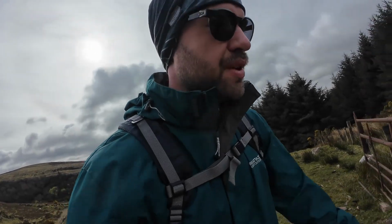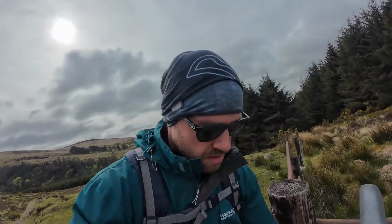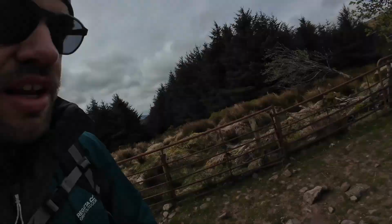Right, so we're at next to gates. I've actually changed my headpiece because there's a bit of wind up here and my ears were getting walloped in that last hat. So I have my snood, which is now my hat. Okay, and another gate.